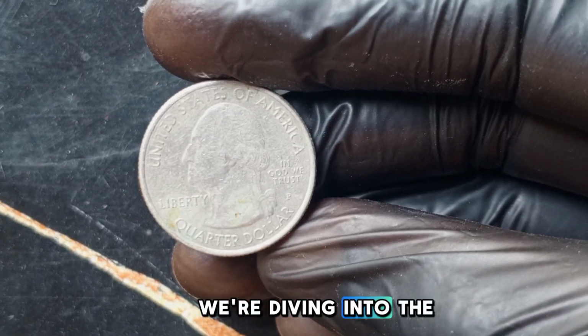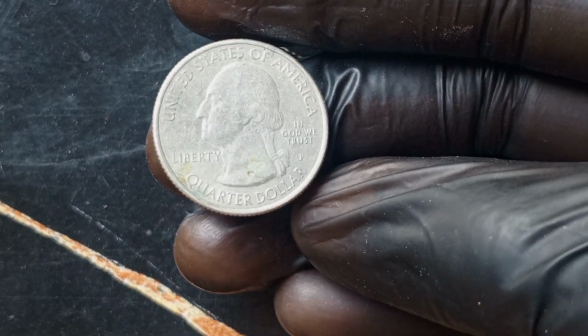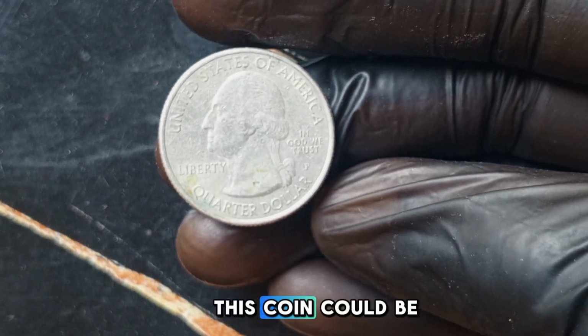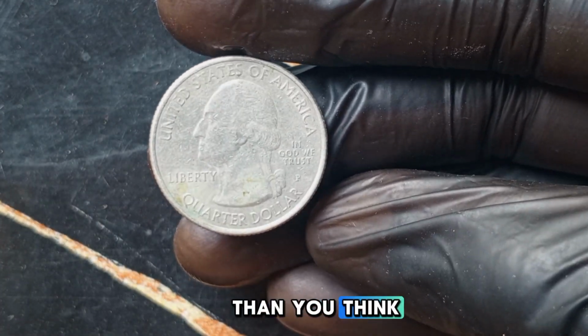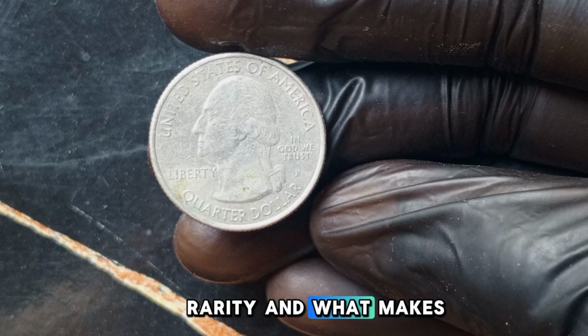We're diving into the world of coin collecting to uncover a gem you might not have heard about, the 2014 P mint mark quarter dollar. This coin could be worth a lot more than you think, so stick around as we break down its value, rarity, and what makes it special.